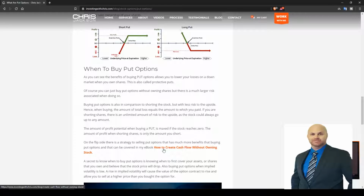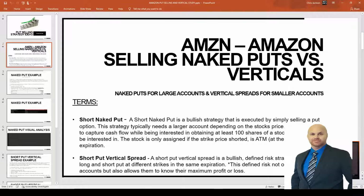a stock. Now I'm going to show you a PowerPoint presentation that I created on a good strategy when owning or getting into Amazon. It is a little bit more expensive, but I'm going to show you the examples when it comes to selling put options on Amazon. So Amazon is selling naked puts versus verticals. I don't want to confuse you when I talk about verticals, but it's going to make sense in this presentation.